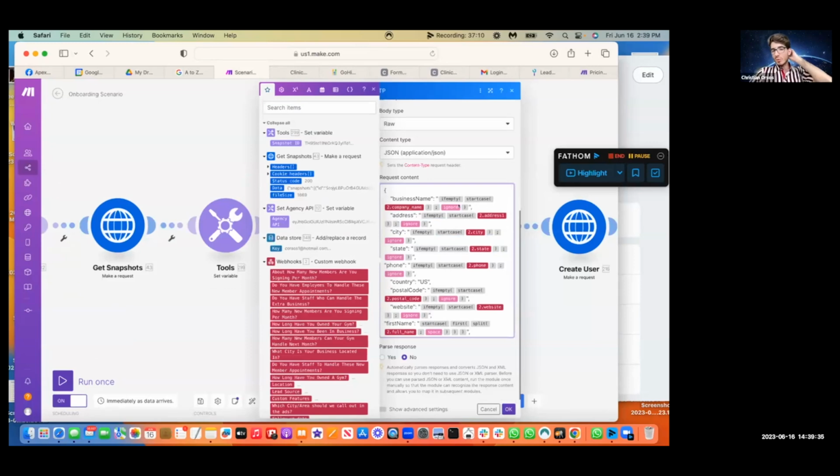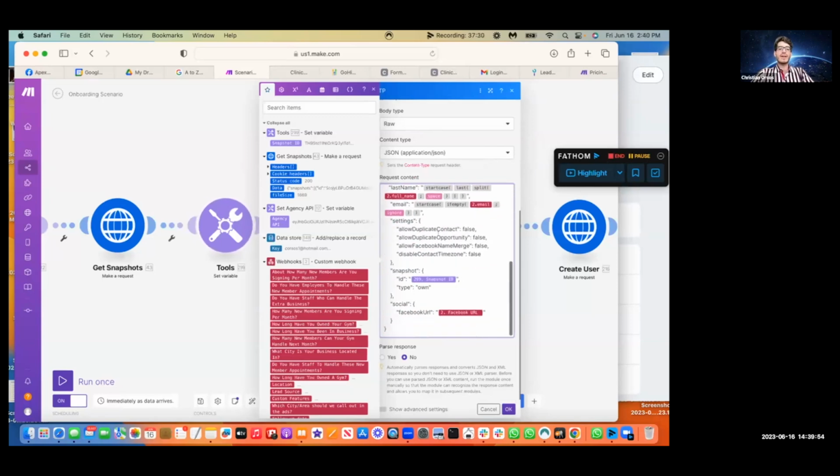Just so you guys know, start case means I'm going to capitalize the first letter of every word and lowercase all the other letters. If empty, then ignore means that if the piece of information is empty, nothing's going to happen. There's not going to be an error.